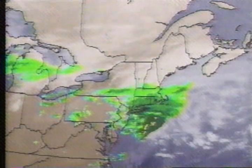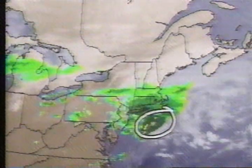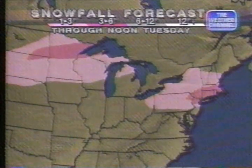The dark green colors show you where the heaviest snows are, a little bit of orange mixed in, some very heavy snow and sleet. But guess what? The good news is it's off the coast. It's hundreds of miles off the coast of Long Island, and it looks like it'll stay off the coast. Not looking for any additional heavy amounts of snow.